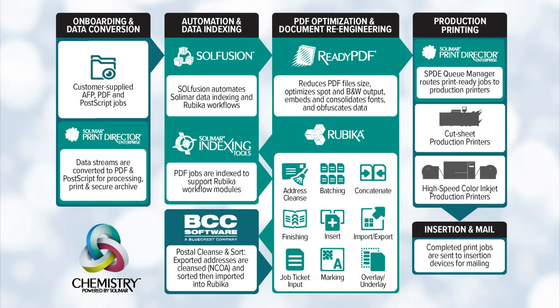Right, very much. We have SOLfusion as the workflow engine for all of our re-engineering and optimization. SOLfusion has been really great in that regard. It's kind of a Swiss Army knife. We can call scripts, call specific functions for Rubika or PDF re-engineering. We can also trigger emails and send out alerts. So really SOLfusion is the core for the workflow side of it. We also have Solimar's Print Director Enterprise, which we actually started with about 16 years ago. We've been using Solimar tools for 16 years now here. And that handles all of our conversions and is the way we use the optimizations for ReadyPDF as well.